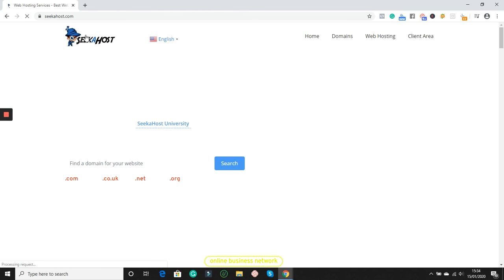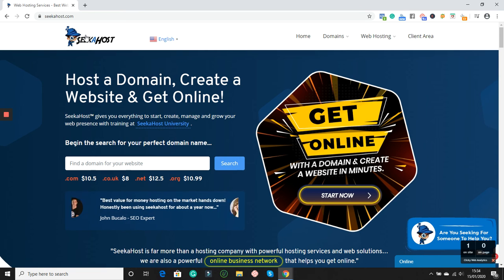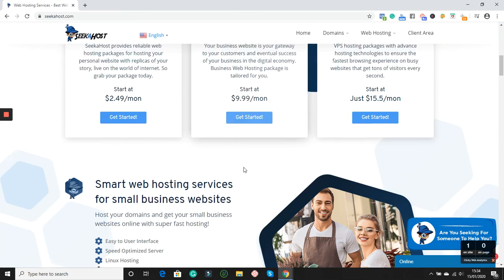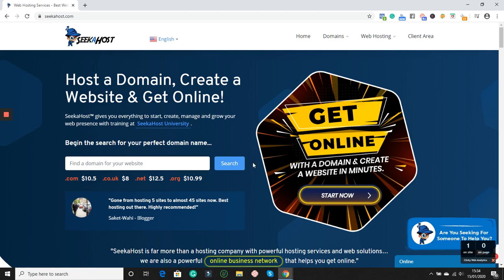So these are the web hosting packages SeekaHost offers. To get started, it's pretty easy. You go and pick your package, click get started, move to the page, and start with the domain name. If you have any questions, you can always ask on the live chat support, which works 24/7. And when you're looking to buy web hosting services, SeekaHost is the best choice.